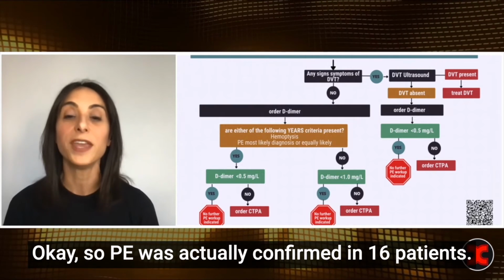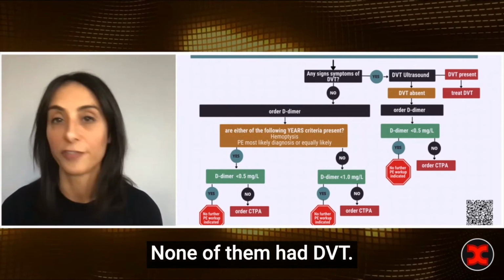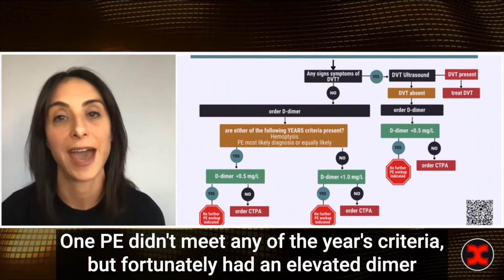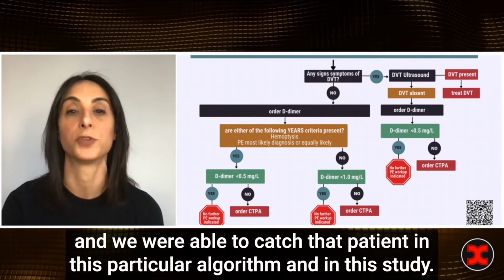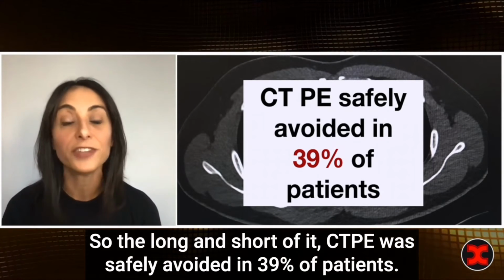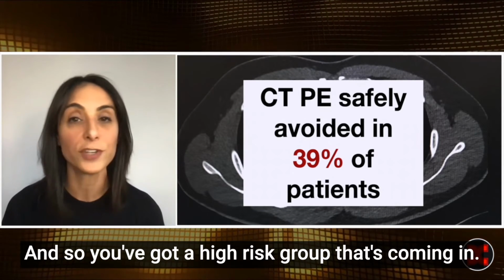Okay? So PE was actually confirmed in 16 patients. None of them had DVT. One PE didn't meet any of the YEARS criteria, but fortunately had an elevated D-dimer, and we were able to catch that patient in this particular algorithm and in this study. So the long and short of it, CTPE was safely avoided in 39% of patients. And so you've got a high-risk group that's coming in.